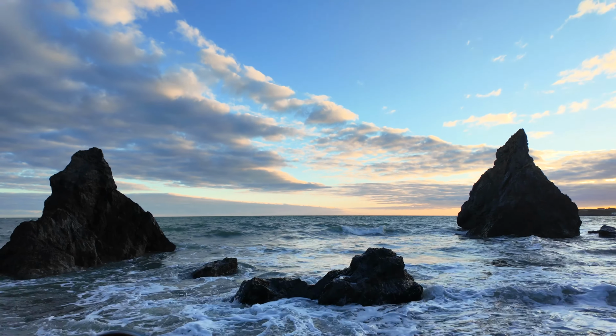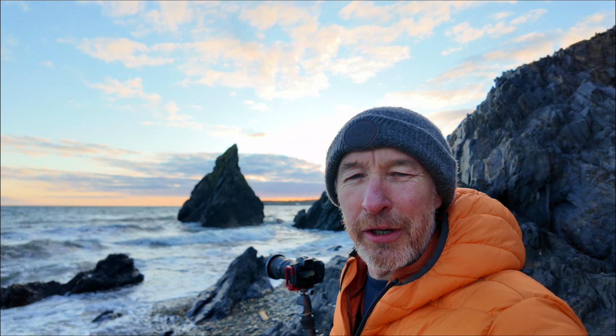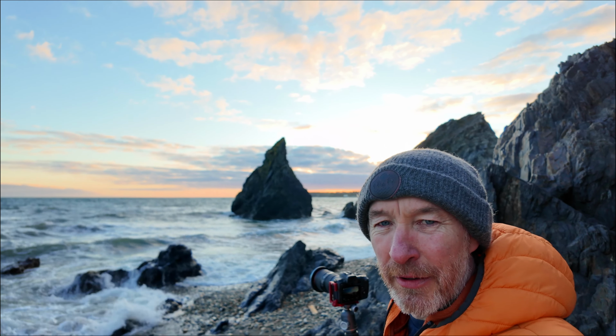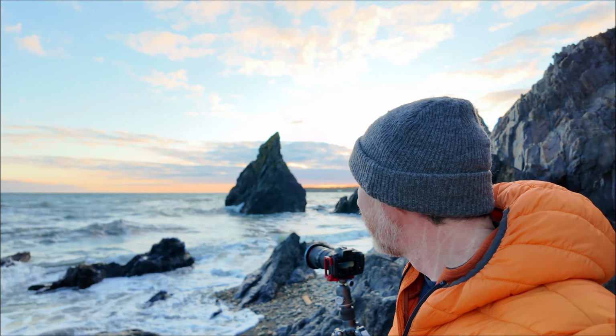I seem to be having a bit of luck or unluckiness, I'm not quite sure, I can't figure it out just yet. But you can see here behind me that the sky is quite clear. So that allowed the sun to be able to pop through, and what it did do also was create a bit of nothingness in the sky. I was hoping for a bit more texture.